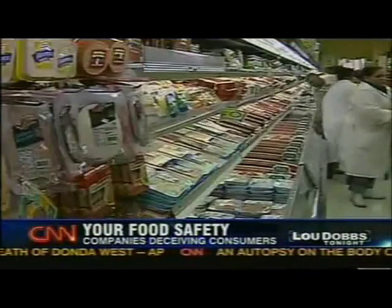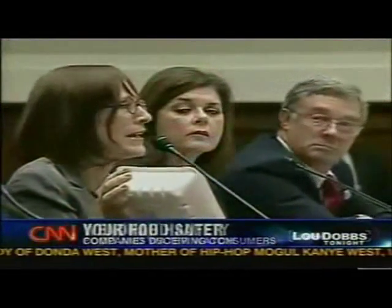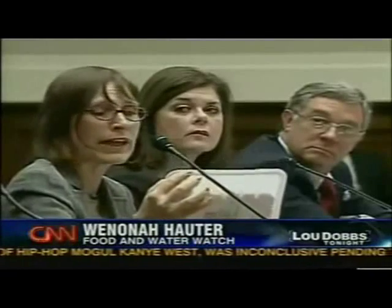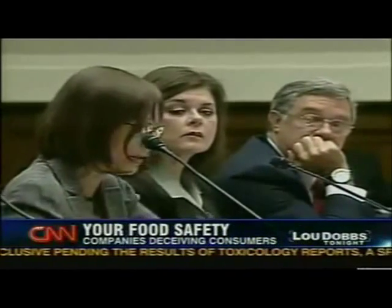The companies argue shoppers should go by the sell-by date, not by the look of the packaging. But consumer groups say that's not enough. This sell-by date is so small that I can hardly see it with my progressive lenses, and an elderly person would not be able to see it. This is deceptive packaging.